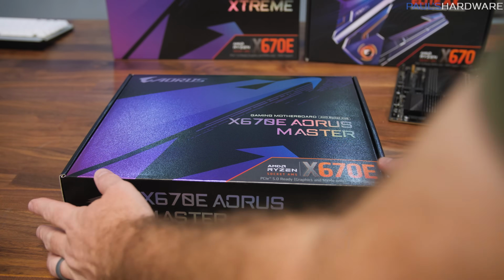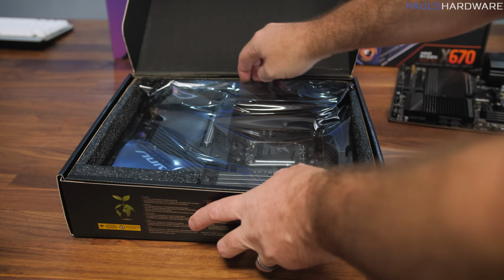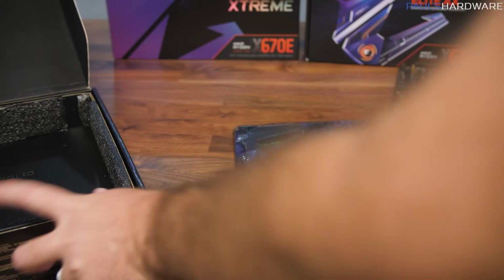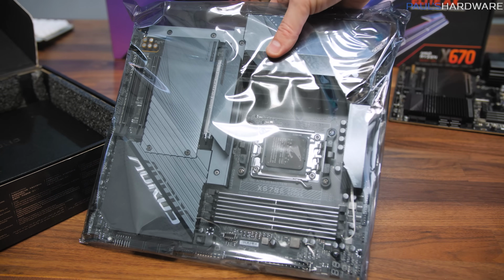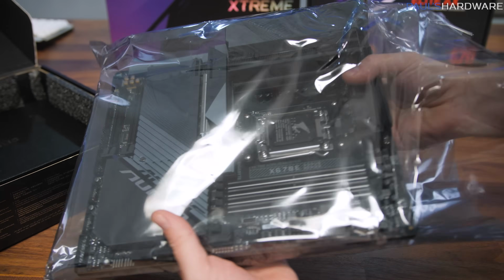Next up, we have the X670E Aorus Master. So X670E, the extreme version of the X670 chipset, but not the extreme version of this Aorus motherboard. That's the X670E Aorus Extreme, which is still back there. Gotta be careful you don't misapply your extreme adjectives with this generation. You don't want to take things to extreme.